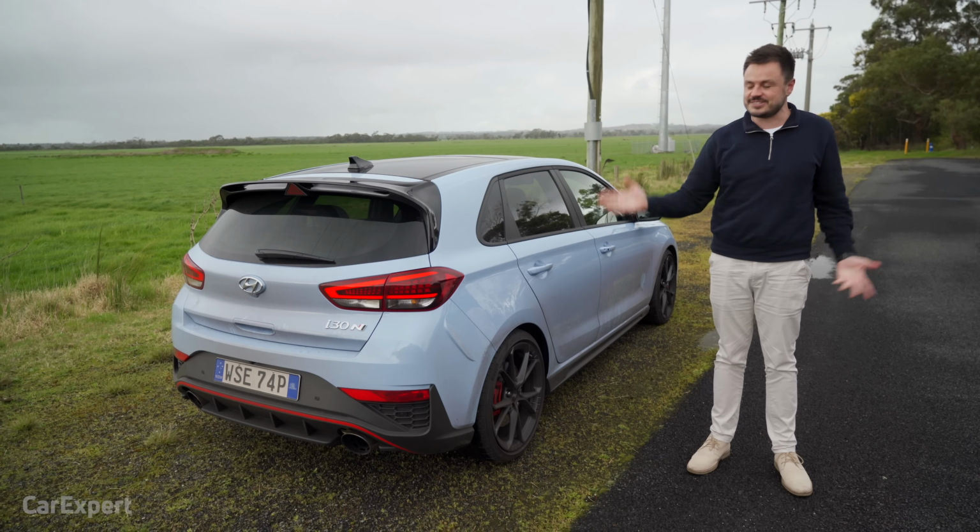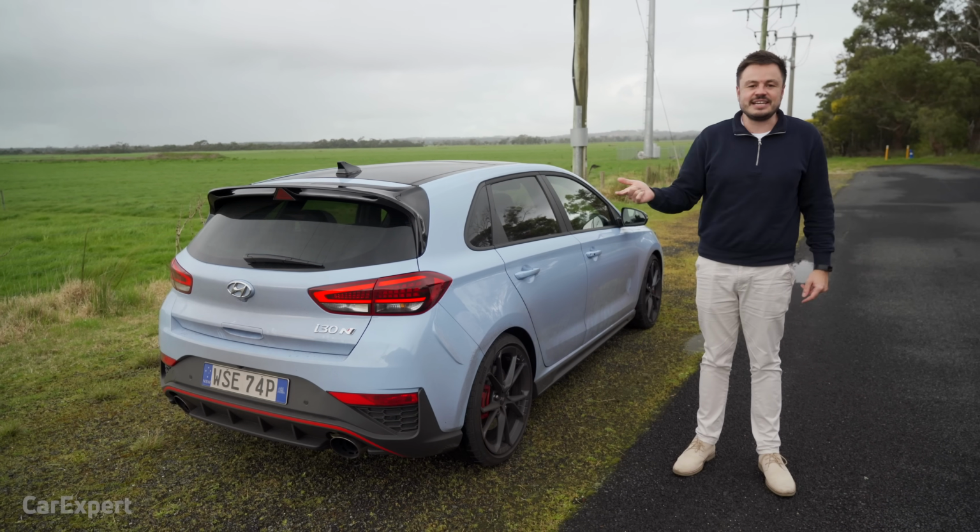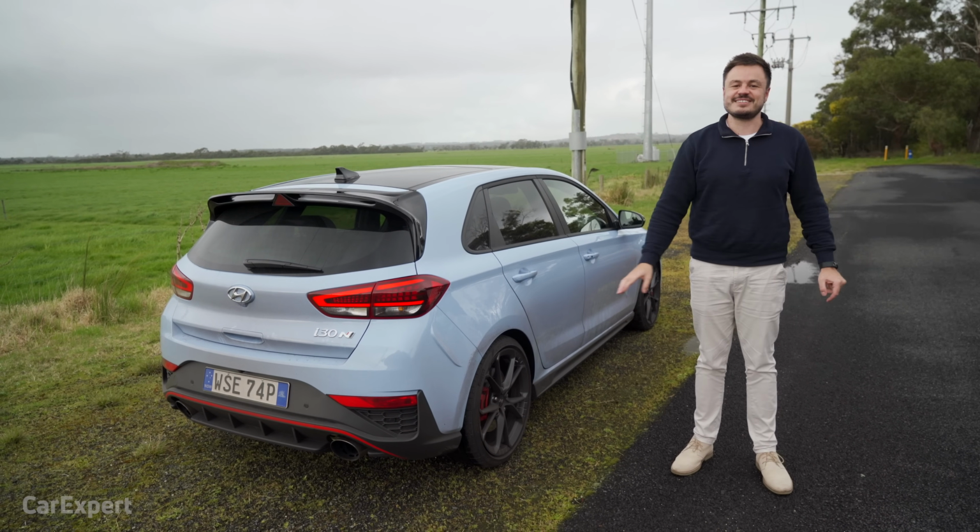And if you drive one of these, I don't know, I would just always have it in the N mode because the sounds that it makes are really, really awesome.